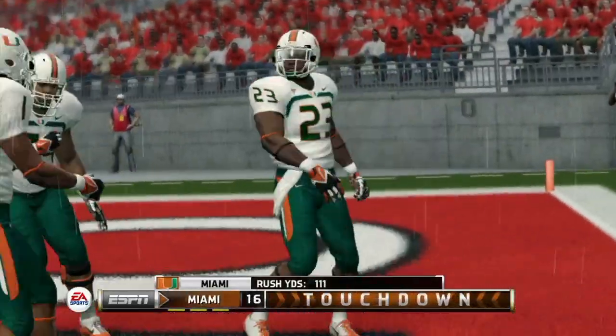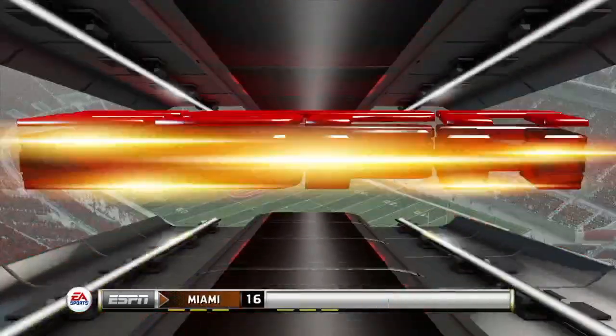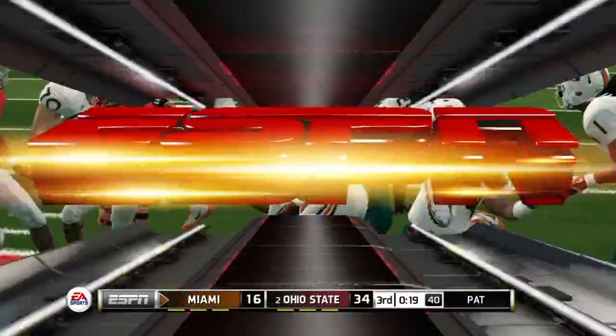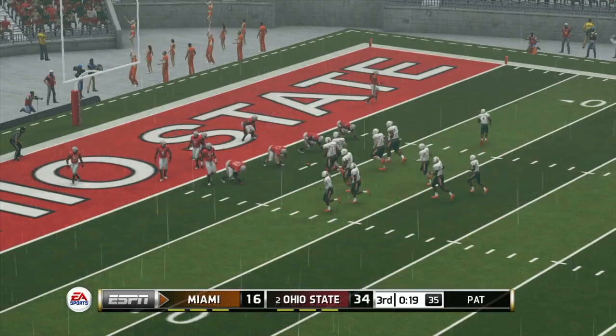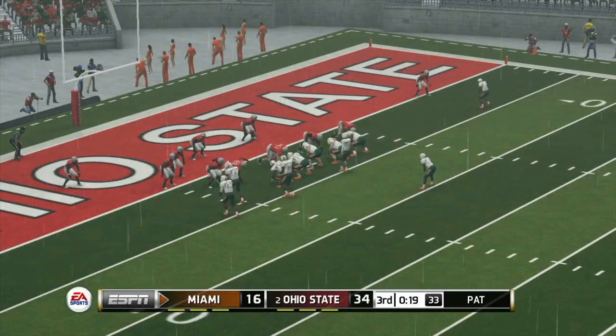Touchdown, Canes. This kid is a really reliable weapon. You definitely want the football in his hands near the end zone, and he showed you why right there. So the offense is going to go for two.